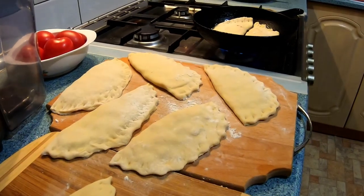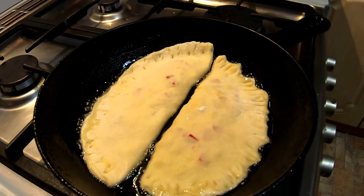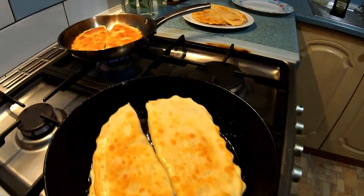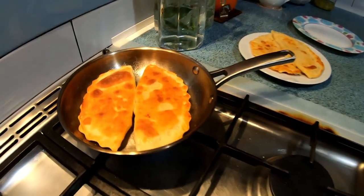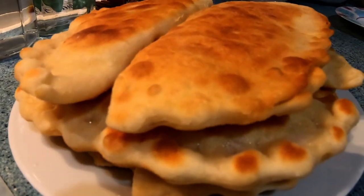So we made 10 delicious chebureki and now it's time to fry them. Most of the time you would have to deep fry them, but our family does it slightly differently. We don't deep fry them, we just fry them in a regular pan and it makes them, I don't know, taste much better. I personally don't like deep fried stuff. So now that these guys are ready, they look and smell really good.